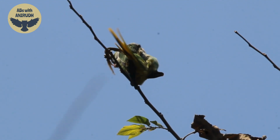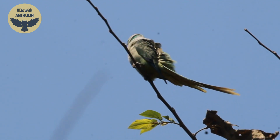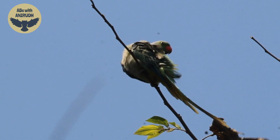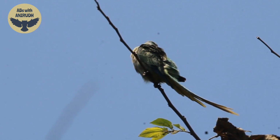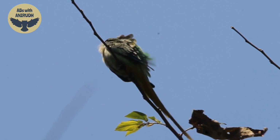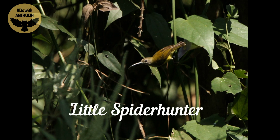I was scared that a spider hunter would not come to the bird bath. Then, I saw a sunbird on the plants, further away from the bird bath. But there was something different about it. Its calls were unlike any other sunbird. So I zoomed in with the camera and boom, little spider hunter. We saw it drinking nectar.